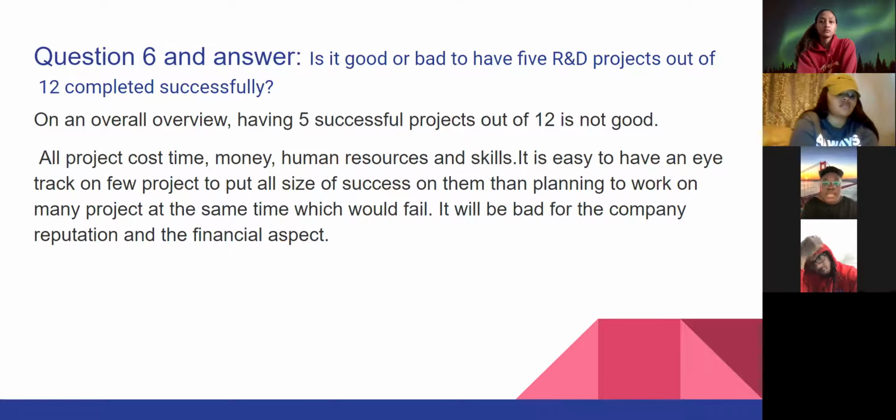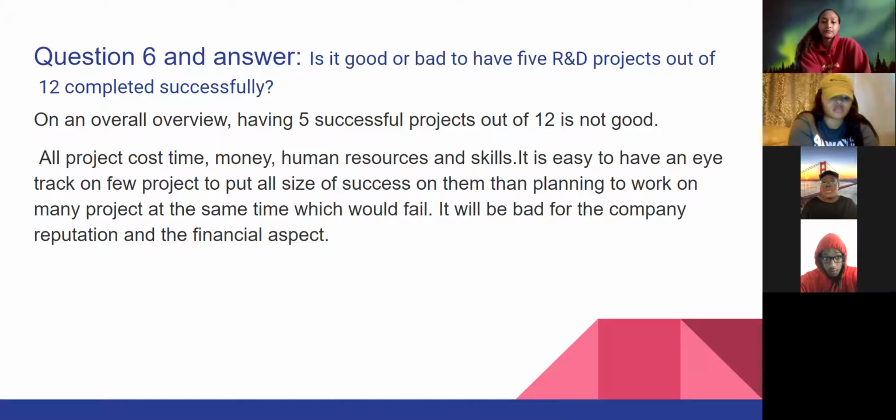Question 6, is it good or bad to have 5 R&D projects out of 12? I will say on an overall overview, no, it's not good to have 5 successful projects out of 12 because all projects cost time, energy, skills, and also thinking and human resources. So it's better to have one eye on a few projects and make sure that everything is going well with those projects instead of having many more projects and at the end failing most of them and succeeding on 2 of them, because it's not even good for the company reputation, and other people won't trust those companies because they don't succeed most of the time on their projects.